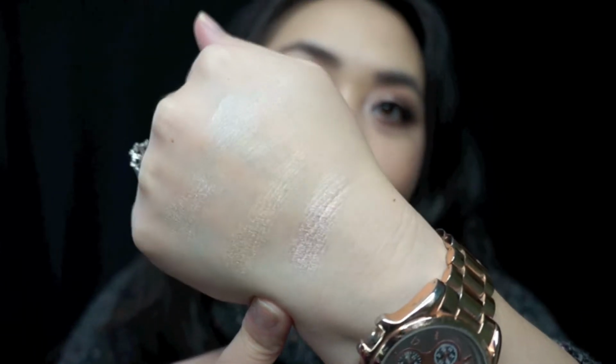So I love it. I am obsessed with liquid lipsticks, but I also am obsessed with lip liners, and I love the more muted lip or that mauve-y brown.